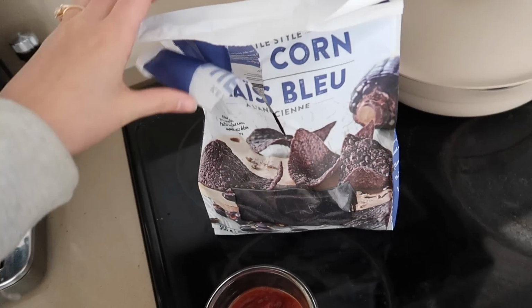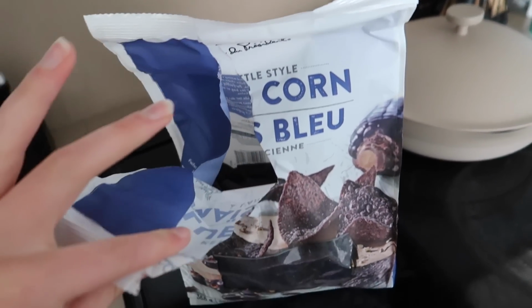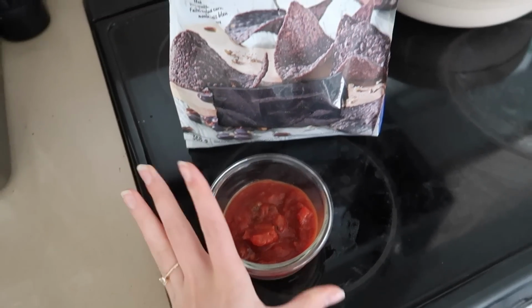I'm about to make some lunch. I've just been snacking on some chips and salsa. These are my all-time favorite. They're the blue corn from PC, and then also just some PC salsa. I'll whip up a quick salad for lunch and then get back to admin work.